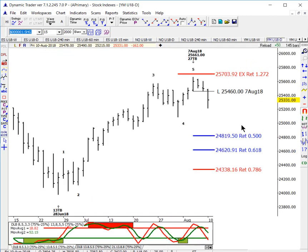So here's our YM, and coming up from the June low, again almost ideal, 1, 2, 3, 4, and then a 5. Of course, the YM also has closed below last Tuesday's low, which indicates that the wave 5 is complete. And it fell just a little bit short of the ideal end of wave 5 target zone, which was the 127% external retracement of wave 4. So that's what we're looking at for early next week.